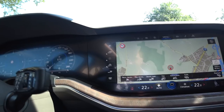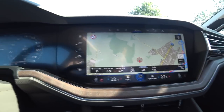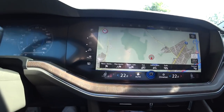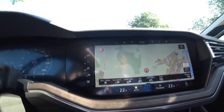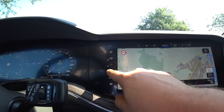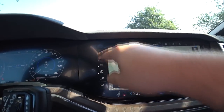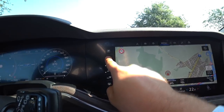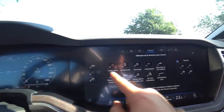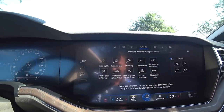It is a really nice infotainment system. It's really easy to use. You just go through it for 10 minutes and then you're used to it. You can also have some personalized buttons here. You can change them if you want to put something else. You can choose what kind of shortcuts you want to have.